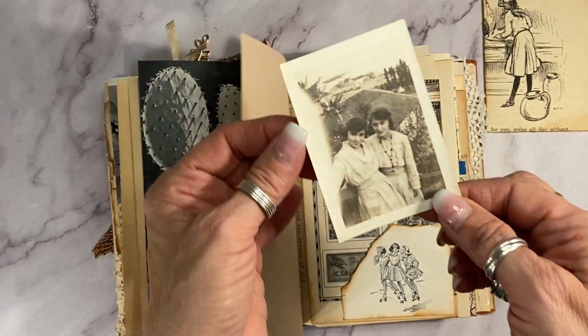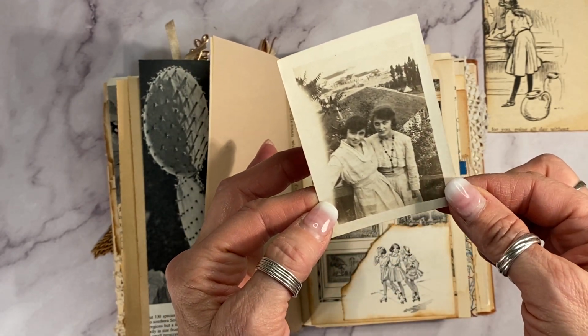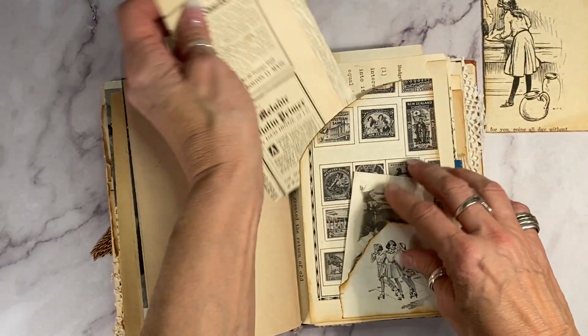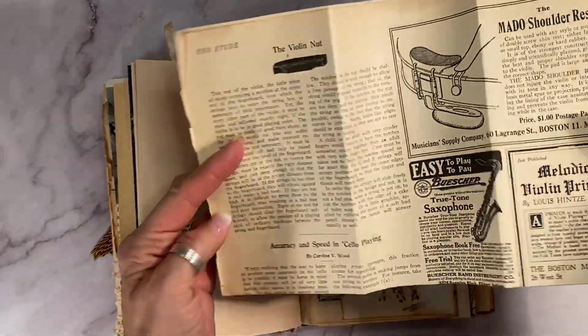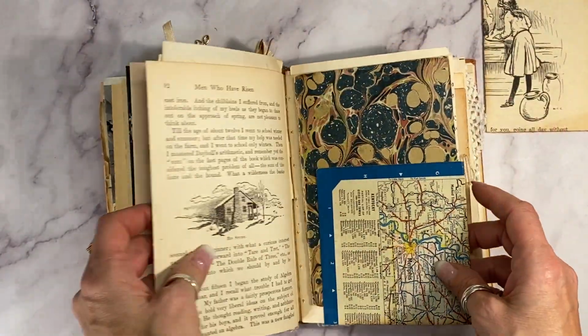And look at this great little photograph from 1930. Two sisters as well. Looks like they're on a little trip here. That's a selfie. I believe that's a selfie. Wow, that could be the first selfie ever. And here is a 1921 Etude magazine page, which is a music magazine, double-sided. Just really, really fun to look through, especially if you know any musicians.